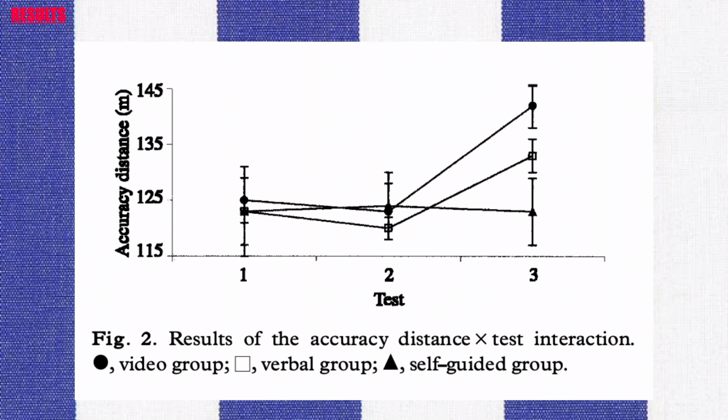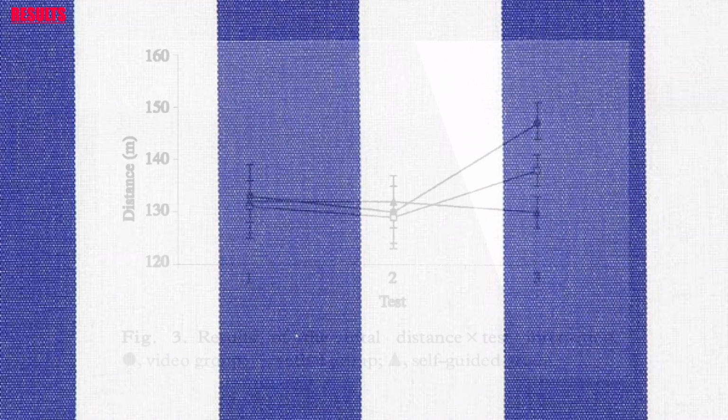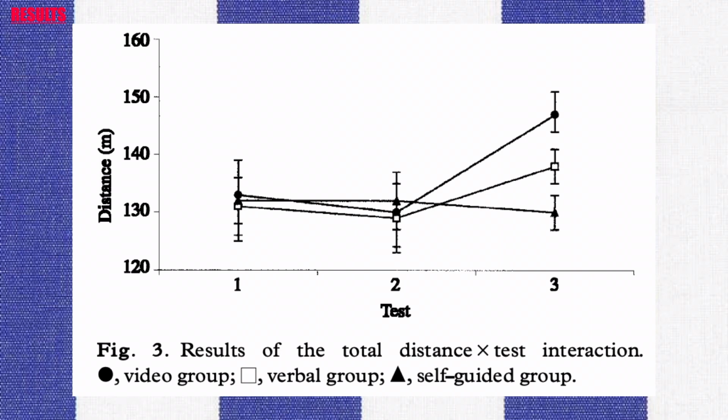Because accuracy distance is a composite of total distance and error distance, separate analyses were conducted on total and error distance to provide additional insight into the mechanism of the changes seen across practice. The analysis of mean total distance revealed no significant main effect for group, but there was a significant main effect for test, with means of 130, 128 and 136 meters, respectively, for the pre-test, post-test 1 and post-test 2.